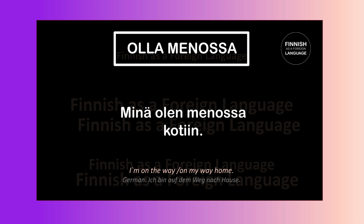Next one, also a very common phrase. Minä olen menossa kotiin means I'm on the way home or I'm on my way home. So minä means I, olen menossa can be understood as I'm already on the way, and kotiin is the ilative case, literally means to home. So this sentence expresses that I'm currently in the process of going home. So the use of olla menossa here shows that the action is ongoing or happening right now. So let's repeat again. Minä olen menossa kotiin.